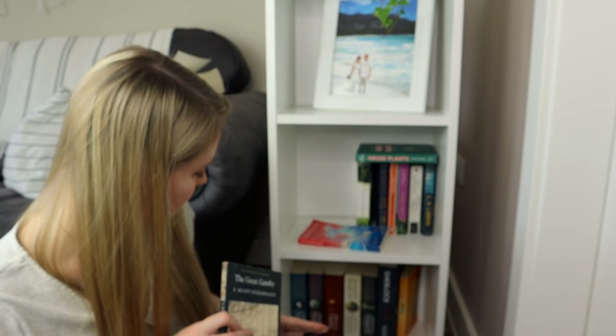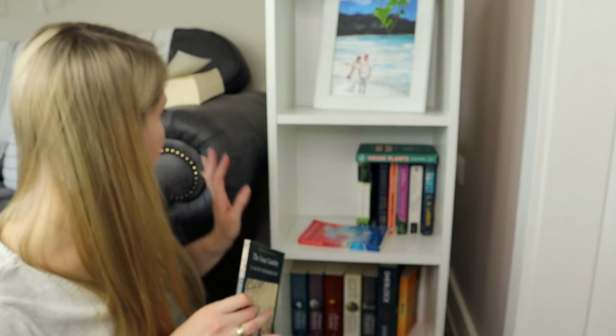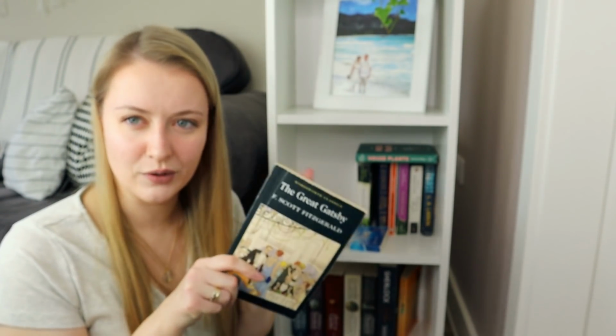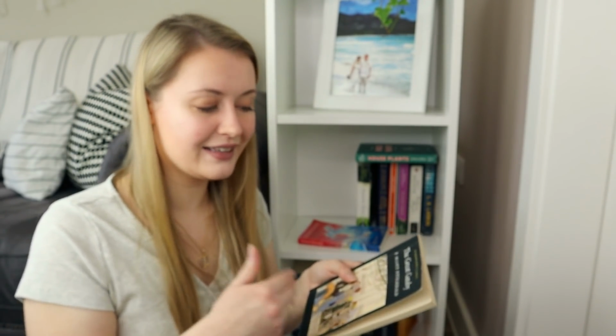I feel like this is one I could sneakily read between maybe finishing A Clash of Kings and before starting, what's the next one called? A Storm of Swords. I feel like I could do that. But I do just want to reread it because, you know, I think I mentioned it in a video not long ago, when you go back and reread another book, you can get more from it. You might have missed things early on.